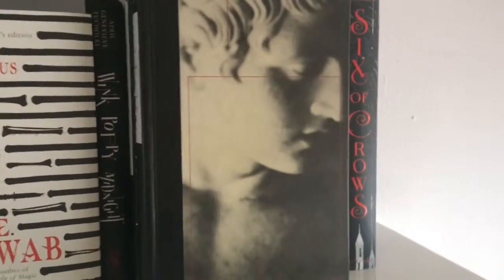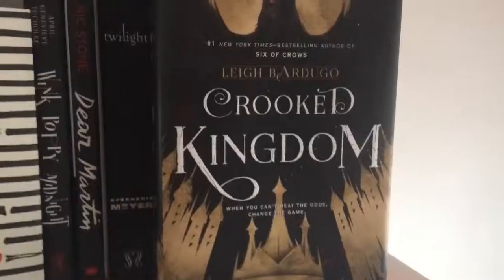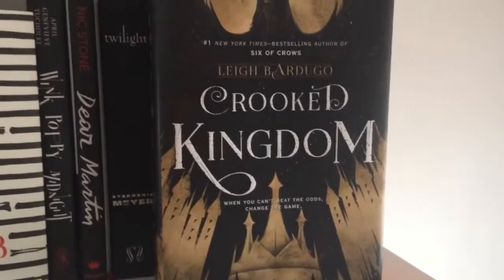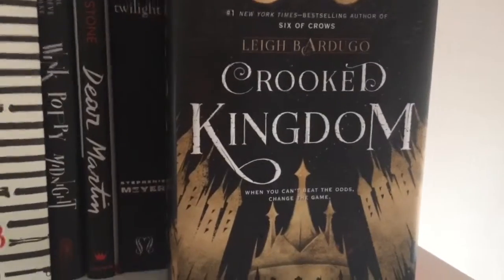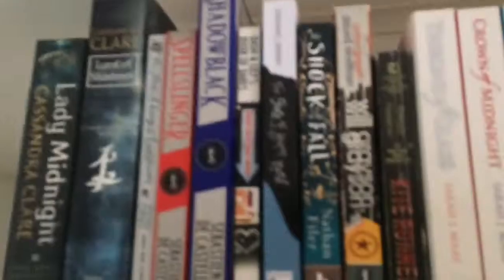This edition of The Secret History by Donna Tartt. Six of Crows and Crooked Kingdom, both by Leigh Bardugo. On this last shelf of trinkets I have a postcard that I bought in Montreal, a candle scented firewood, and some of my art journals that I finished.